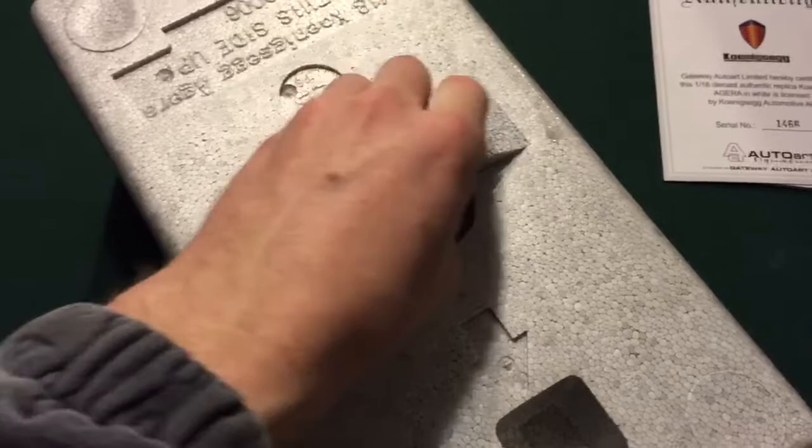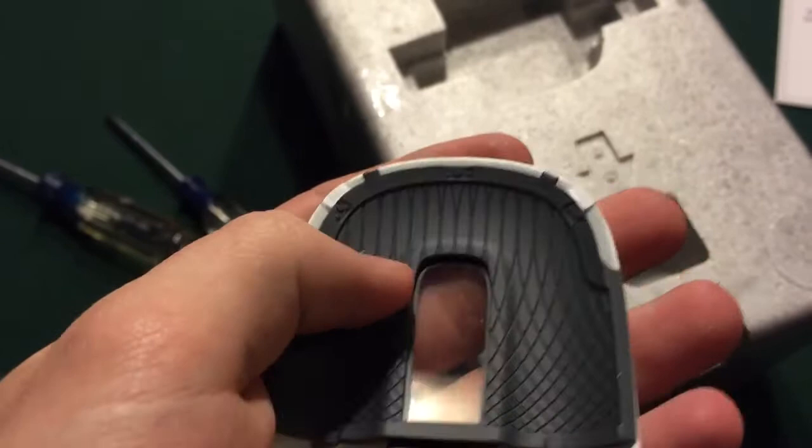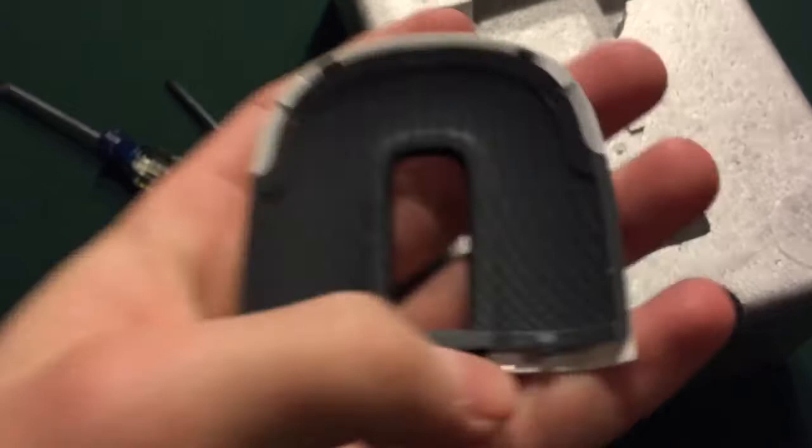So looking in the top of this, off is the top hood part, which is so awesome. That is so freaking cool that you can take it off and just plop it in the trunk. And I love that Autoart makes the material out of these like real, and the actual decoration. I don't know what to call it, weaving pattern.